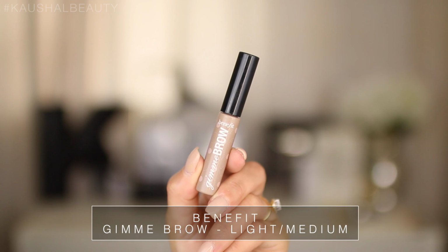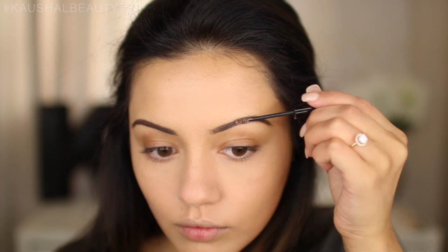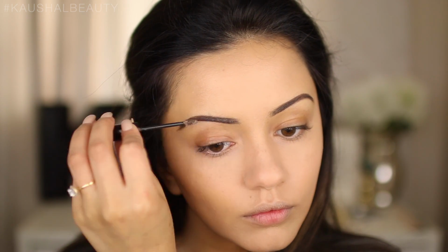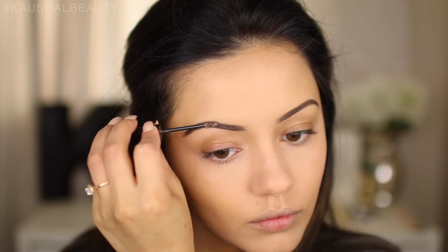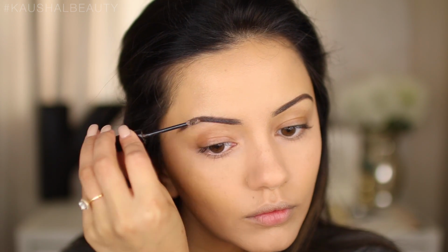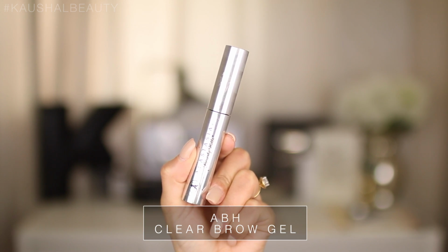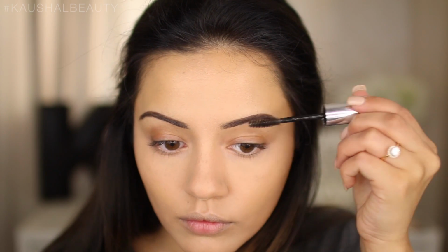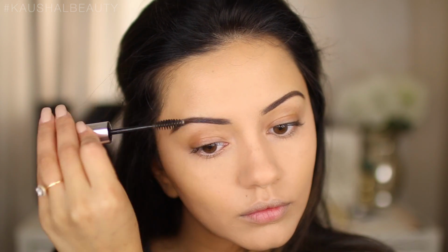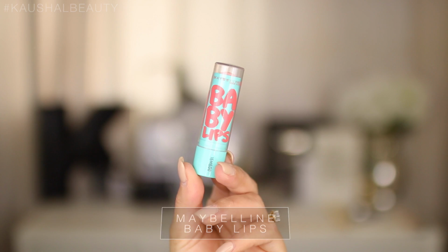Once they're filled in, I'm taking the Gimme Brow by Benefit, and this is in the lightest shade. And the reason why I like putting this onto my brows is because it really lightens them up slightly and makes them look really nice in pictures. It makes them look not fluffy, but very blended and soft. And then I'm taking my brow gel by Anastasia, the clear one, and just running that through the eyebrow hairs just to tone down that blondie ashiness in the Gimme Brow.